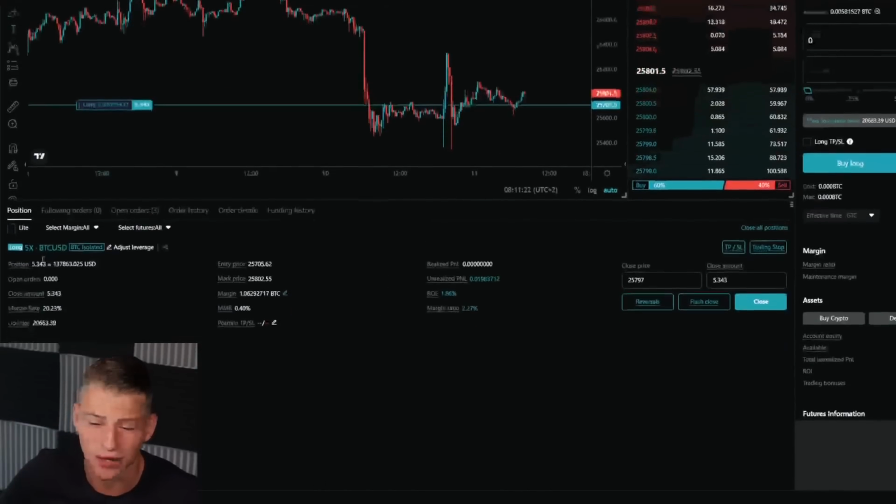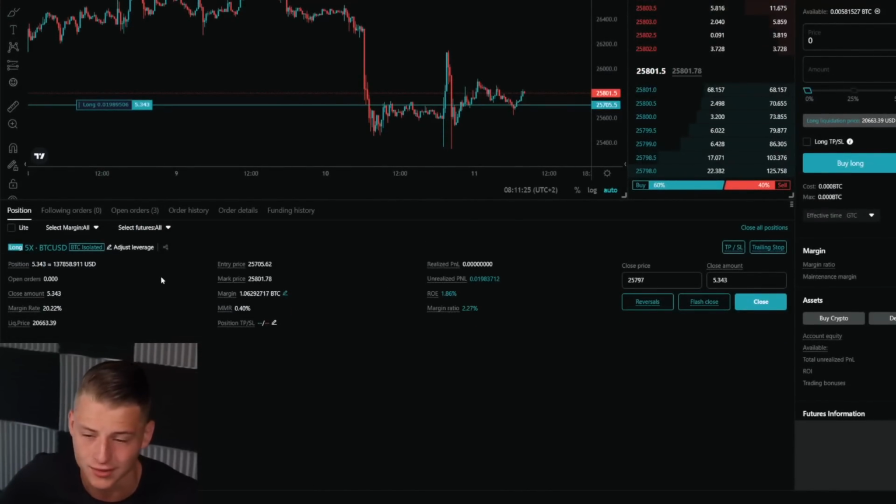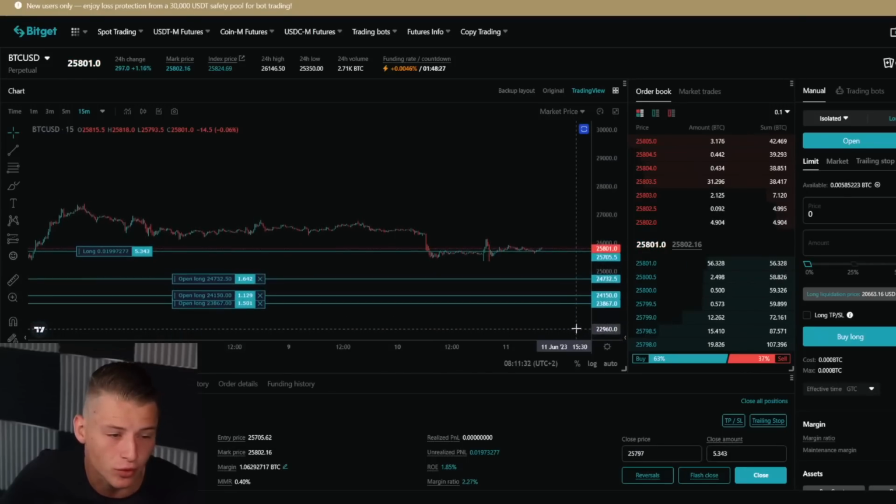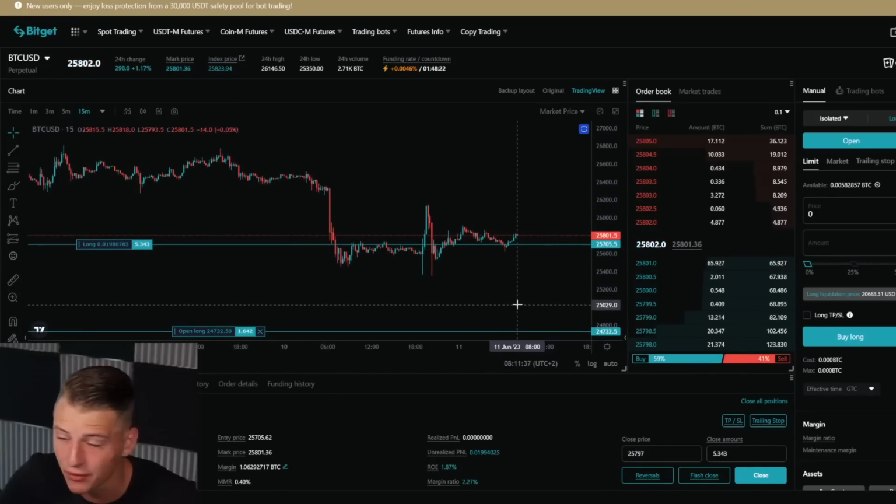Also, looking at my trade, currently you can see it's a 140,000 US dollar Bitcoin long position, only 2% in profit, but of course it's a swing trade, and like you can see, I set up multiple orders on the lower side in case Bitcoin is going to come lower.